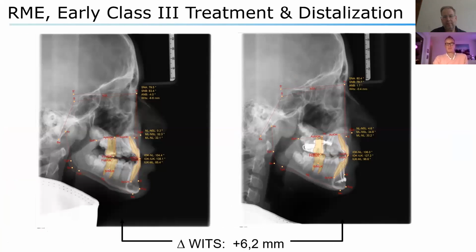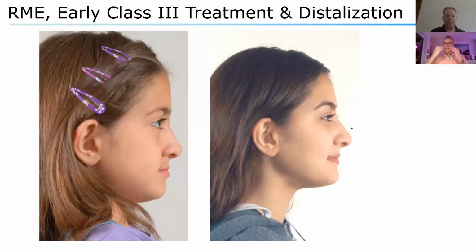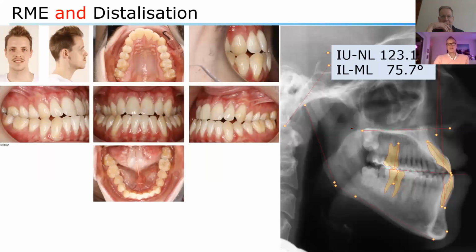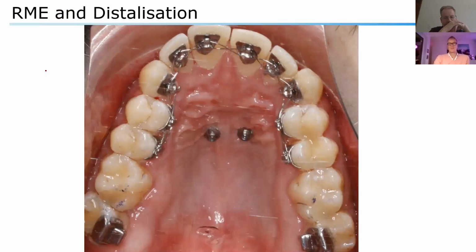So maxillary protraction and molar distalization. This is the patient. The midface is coming forward. I like the combination with the tab 1 expanders and class 3 traction because we see less dental side effects and more skeletal effects. Adult patient where we had a skeletal class 3, but we needed some decompensation before.